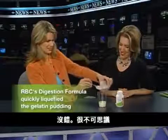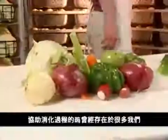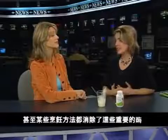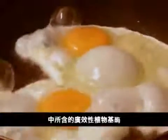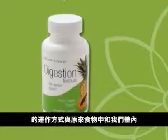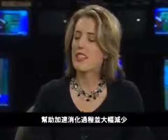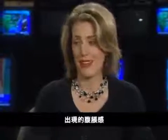It is. Now, historically speaking, enzymes that aid the digestive process used to be found in many of the foods we eat. However, modern methods of food processing and even certain cooking methods eliminate these vital enzymes. Fortunately, the broad spectrum of plant-based enzymes in Digestion Formula act the same way as the natural enzymes that used to be found in our food and in our bodies, helping to speed the digestive process and minimize that bloated feeling we sometimes get after a big meal.